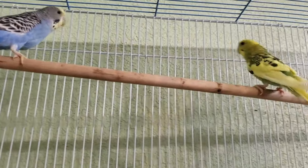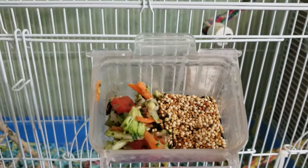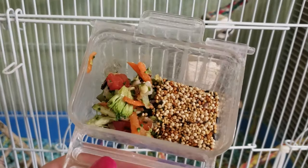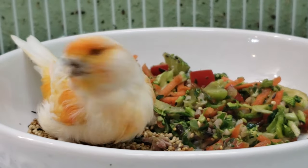Now, smaller parrots like parakeets or budgies need more seeds, so they'll be getting half and half. And the canaries will also get seeds and chop. Although I think the canaries love the chop the most.